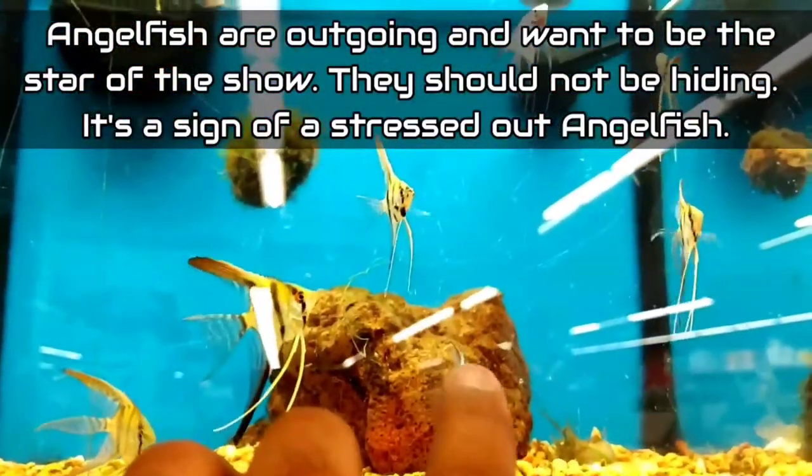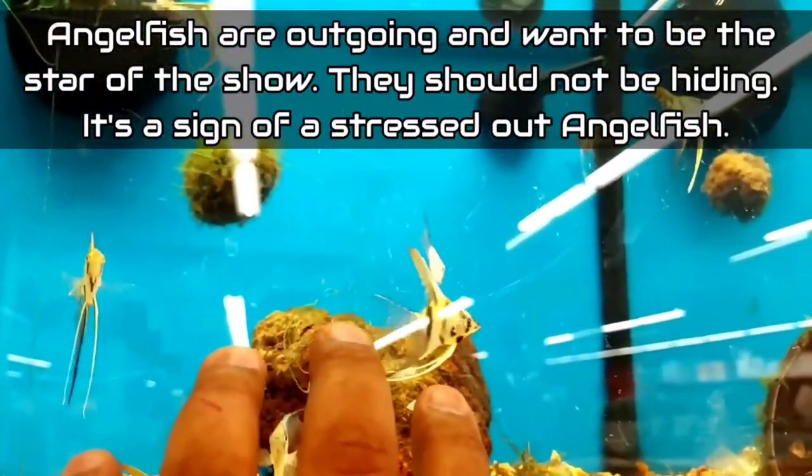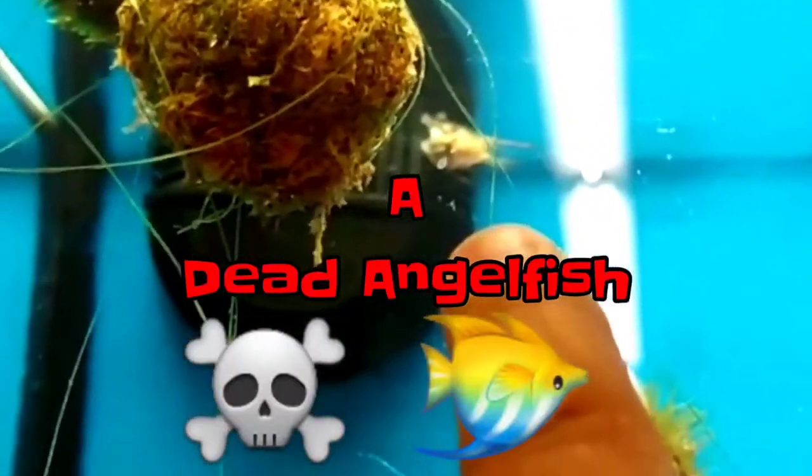It could be a stress issue. It could be a sickness issue. It could be stress. You should get it home and it can pop out of it or not. Then there is... All right, so that was the veils.